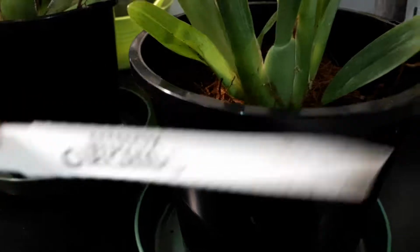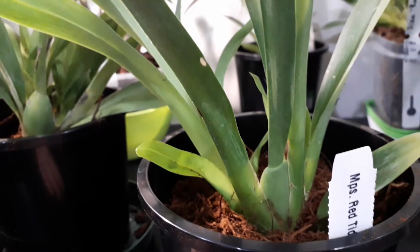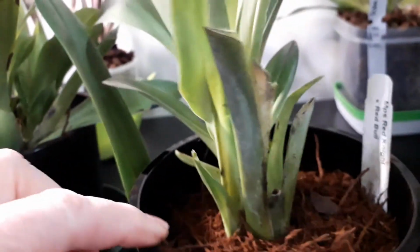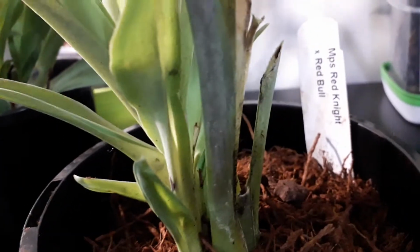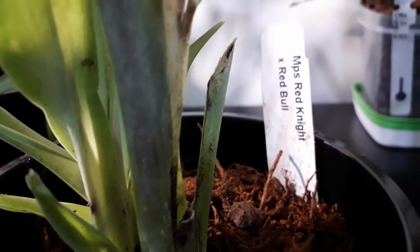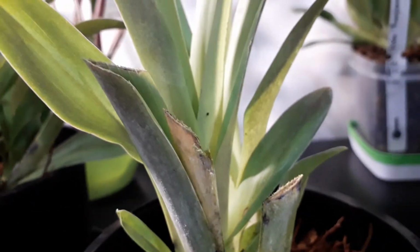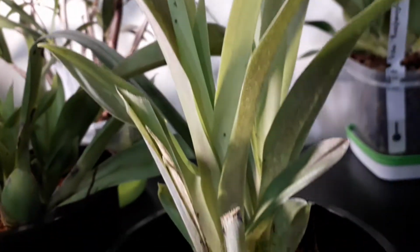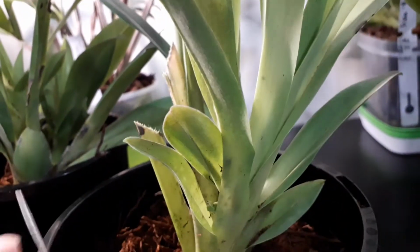And I paid $25 for that at the show, from that orchid nursery there. And it's been a trouble-free little orchid. So that's a Miltoniopsis. Okay, also new to my collection is another Miltoniopsis. This is a very, very recent purchase. So it is Red Knight times Red Bull. Again, not the perfect looking plant, but the new growth is healthy. And we'll see where we go with that one.